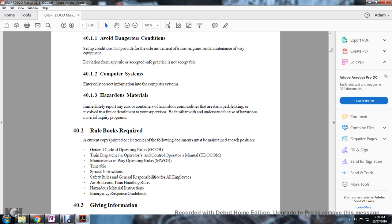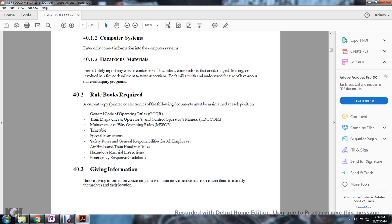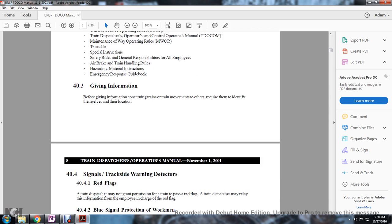40.2, rule books required. A current copy of the printed or electronic following documents must be maintained at each position: General Code of Operating Rules, the Train Dispatcher Operations Control Operators Manual, the Maintenance of Way Operating Rules, Timetable, Special Instructions, Safety Rules, General Responsibilities for all employees, Air Brake and Train Handling Rules, Hazardous Material Instruction, Emergency Response Guide Book. 43. Before giving information concerning trains and train movements to others, require they identify themselves and their location.